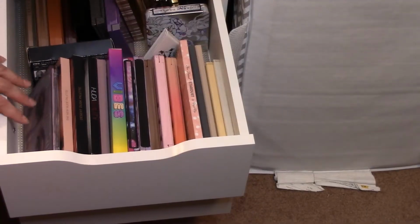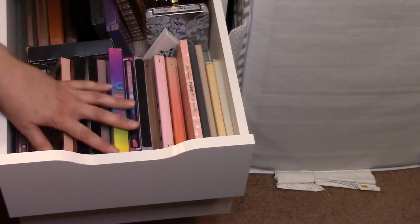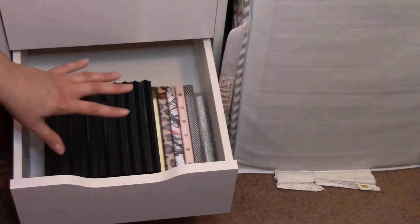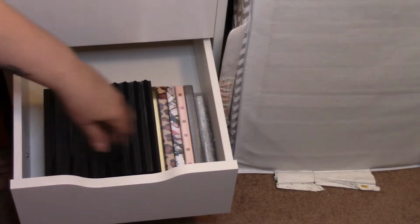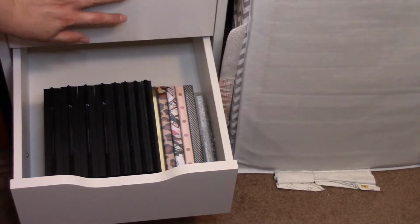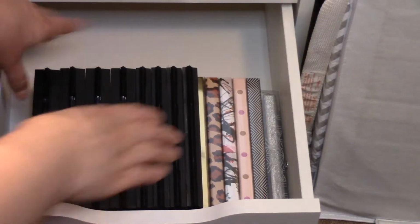Okay guys, so now we're gonna work on these drawers. I need to sort these out. I wanna put these smaller palettes in this drawer and also this drawer, but I would like my MAC ones, these are all my MAC eyeshadow palettes, moved up because I use them the most. I'm so sorry that the angle is kind of weird. I might try and zoom you in a little bit. I think what I'm gonna do is start taking these out.